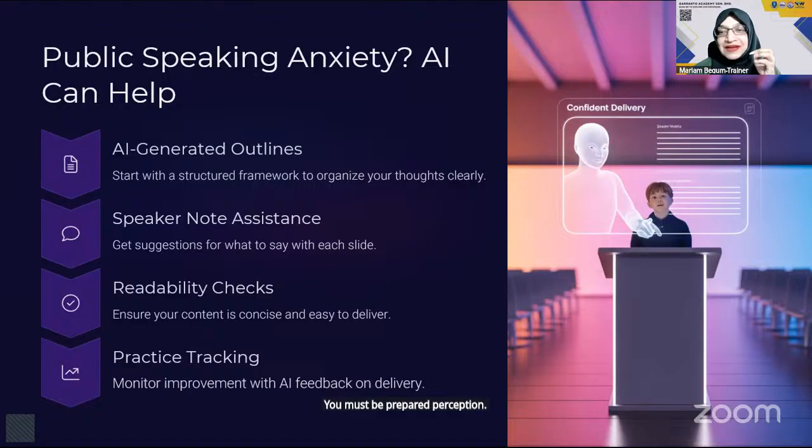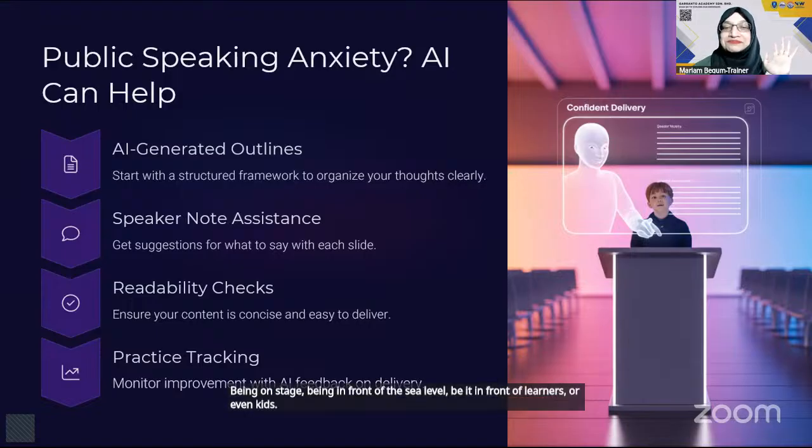So by leveraging these AI capabilities, you can feel more prepared and at ease when delivering your presentation, be it on stage, be it in front of the C-level, be it in front of learners or even kids, no problem.